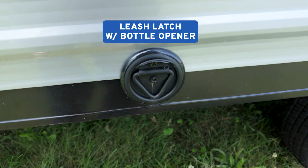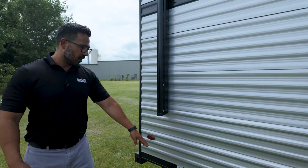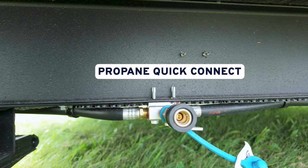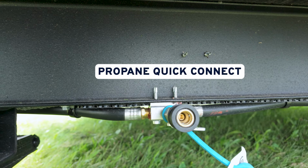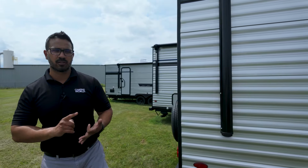And if you need to crack a cold one, or maybe an IBC root beer, something like that, well, you get a bottle opener right outside here. You also see a propane quick connect. If you notice, this one, even though it's a bunk model, doesn't have a built-in outside kitchen, but it does have the propane quick connect, so you can still hook up your Blackstone Razor, something like that.